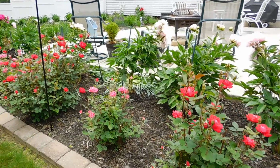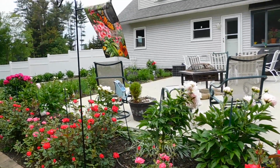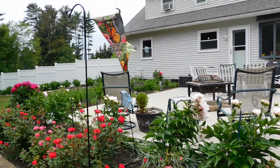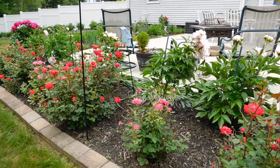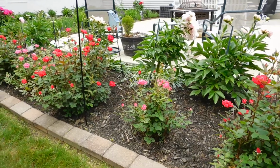So the knockout roses are in my little flag that I changed out. I have to put my 4th of July flag out, actually. I like to put it out in June until the week after the 4th. So I gotta get that out.